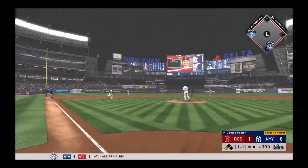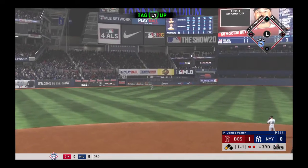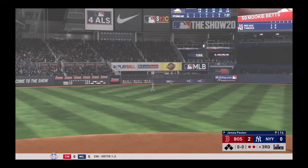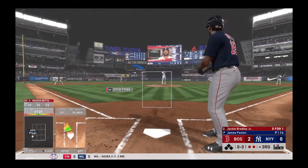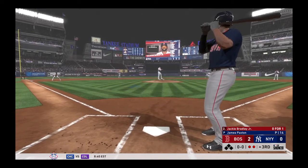Now a ball lined toward the alley in left center. And now a lunging catch, and he does a full gainer as well, but somehow hangs on for the second out. And that'll score the run from third as they go up 2-0 now. So bases are empty here with 2 gone.